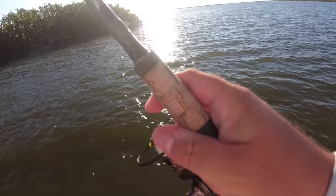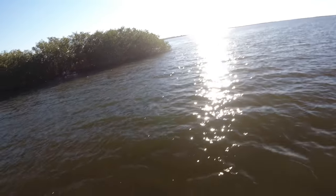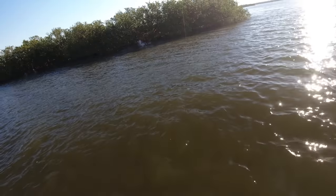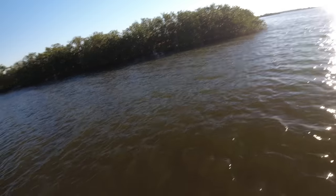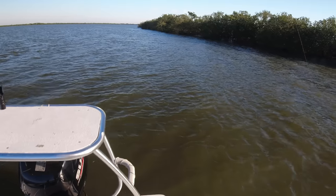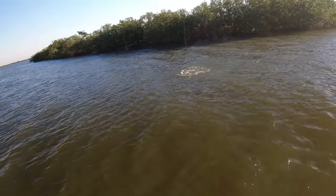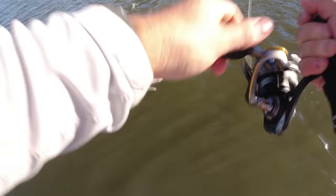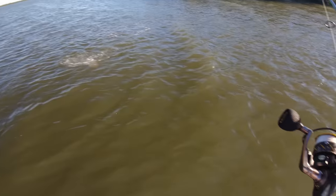Holy shit, I can't see a single thing. Oh, come on. What is this? Is it trout? It might be a jack or something. It's rattling really weird. Oh, it's a giant flounder. Giant flounder. Get out of here. I knew it was something weird.